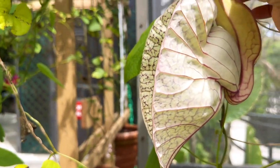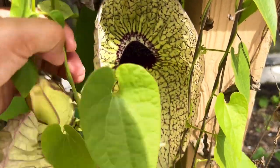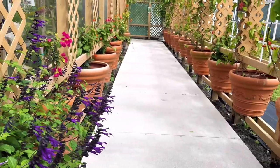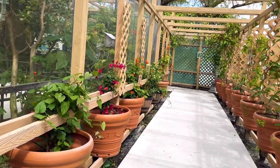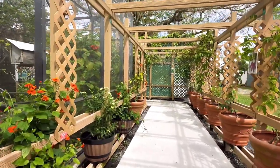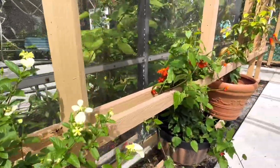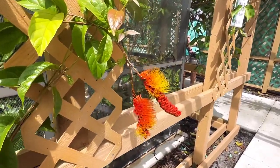Ito yung Dutchman's pipe. There you go. Huge. Ang laki niya, oh. Tignan nyo guys, ang laki niya. Nagtago. So some of these flowers here are from tropical rainforest countries, talagang binibigyang detalye talaga nila dito sa ibang bansa, you know. Pero sa atin parang wala lang, parang nakikita lang natin dyan sila, pero dito talaga sa ibang bansa pa.